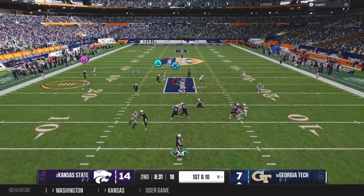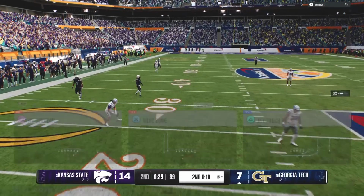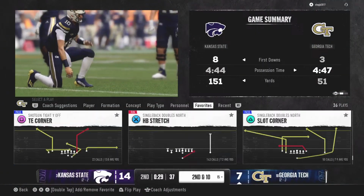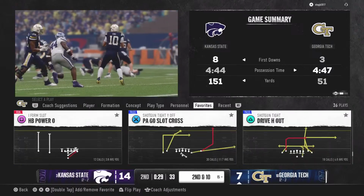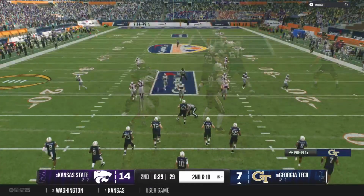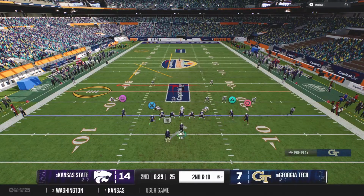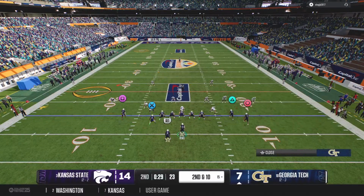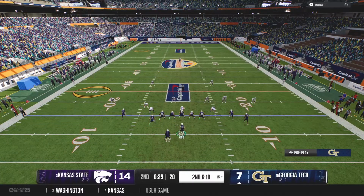On 1st and 10, looking to throw, bringing pressure. It's incomplete. He was hit as he threw. Good pass rush there on 1st down. It has been a tough first half in this playoff game for this offense. They cannot get anything going through the air. Not only are they down on the scoreboard, but there's really nothing to build around as we get ready to go into the second half. Looks like the QB is changing the play at the line.